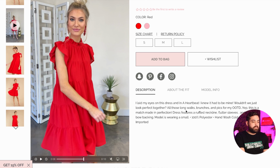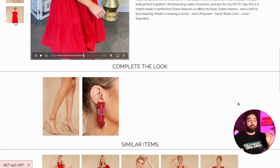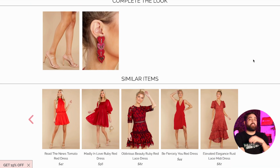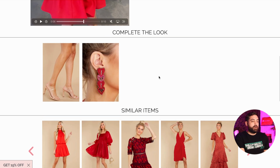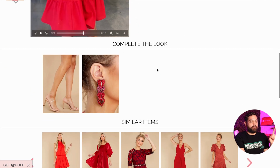Really well done. Now, the thing that caught my attention on this particular product page is the complete the look. It's offering more than just that one product, with the ability to match things together. I don't know exactly what app they're using. There are a lot of apps, and we've made a couple of videos on Complete the Look and Shop the Look apps. But this one in particular matches the dress with shoes and earrings that complement that dress very, very well.